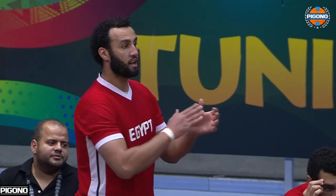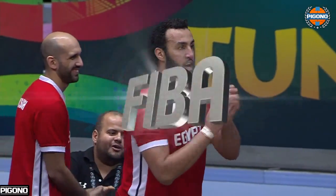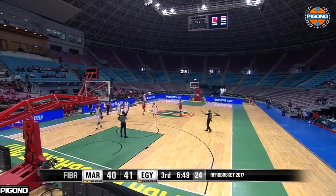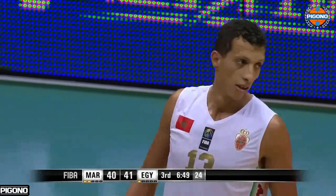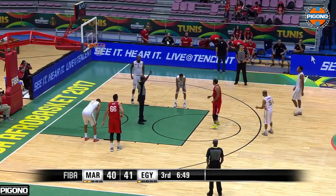They have played a great man-to-man defense or zone defense. They started with man-to-man, now this quarter they started with the zone defense. Trying to fill that inside space. That's the game of the Moroccan offense, and run quick breaks. We've seen that at the beginning of the game, and it has been effective at the beginning of the third quarter as well for the Egyptians.